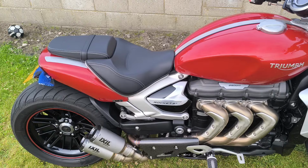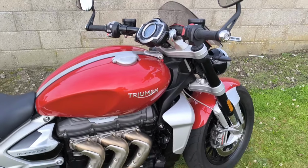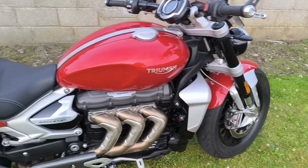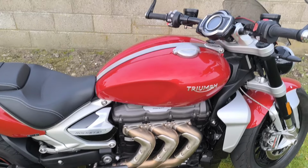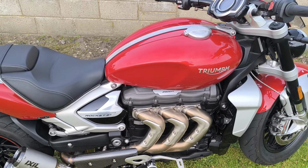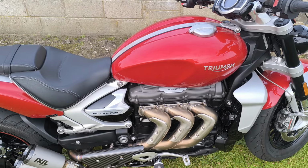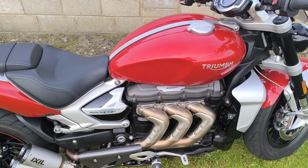This is my Triumph Rocket 3R, which I've owned for about 2 months. And I'll tell you things I like about it and the things I don't like about it. So first of all, the bike I traded in for this was a 2021 GSXR 1000R, 200 horsepower sports bike.